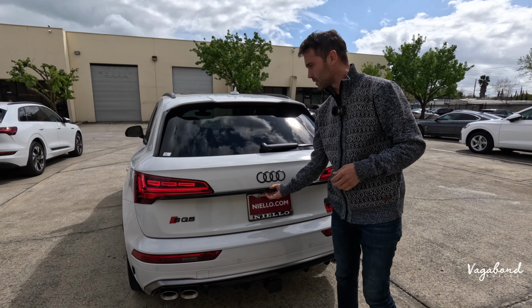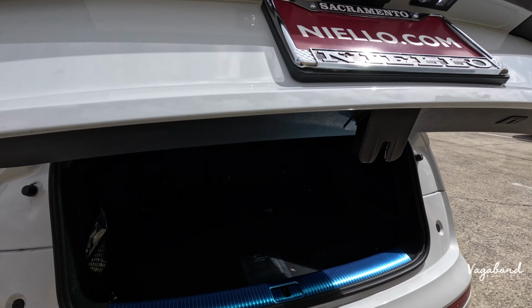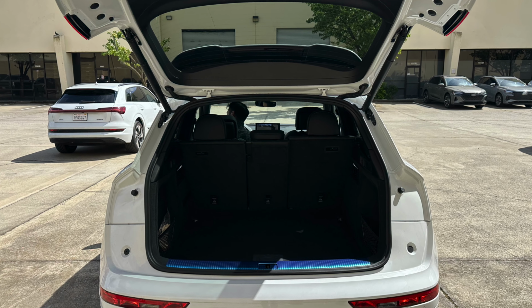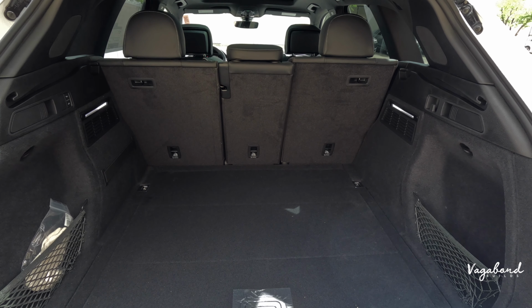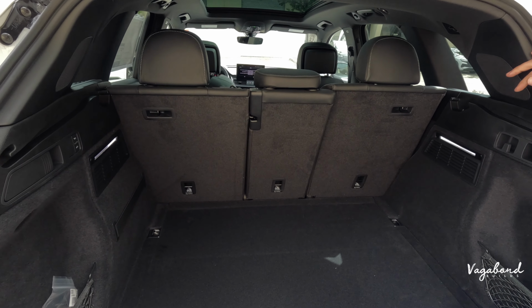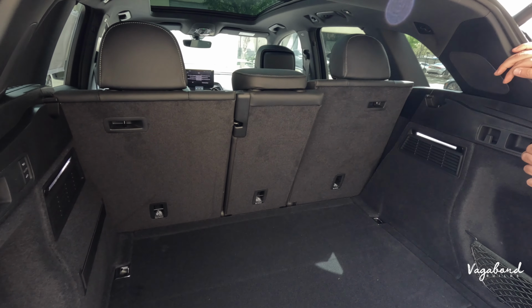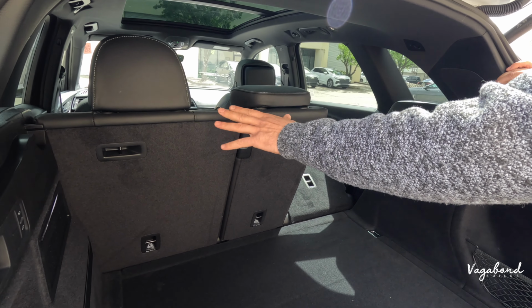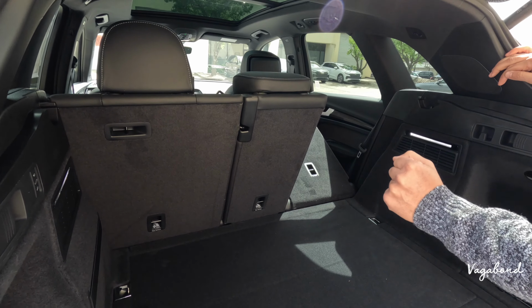Let's go ahead and pop open the cargo. Now, cargo capacity with the seats up: 26 cubic feet of space with the second row seat up, 54 cubic feet with the second row seat down. You can pull these levers. It drops the 40% on the right, a 20% and a 40%, or you can drop this as a whole 60%, okay?